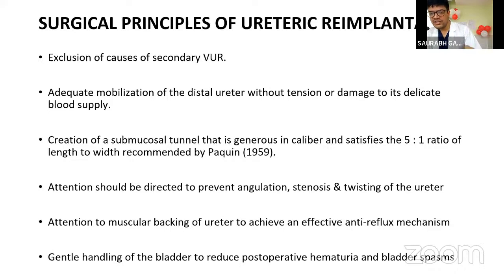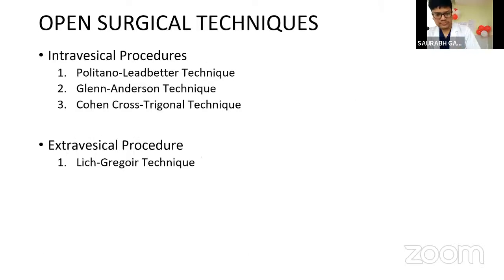Now, the surgical principles are: we have to exclude the causes of secondary VUR first, and then achieve adequate mobilization of the distal ureter without tension and damage to its blood supply. Then we have to create a submucosal tunnel that is generous in caliber and should satisfy the ratio of 5:1. Then attention should be directed towards preventing angulation, stenosis, and twisting of the ureter. Attention to the muscular backing of the ureter to achieve an effective anti-reflux mechanism. And we have to handle the bladder gently to reduce post-operative hematuria and bladder spasm. These are the surgical principles.